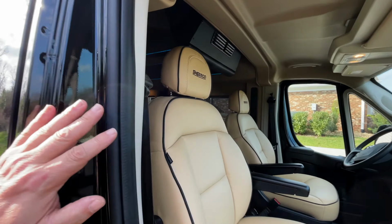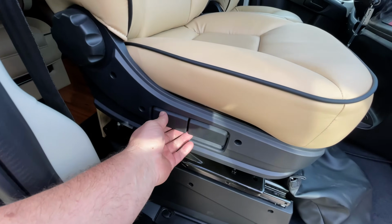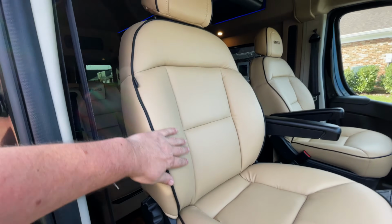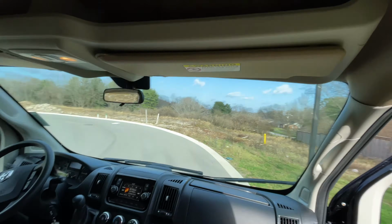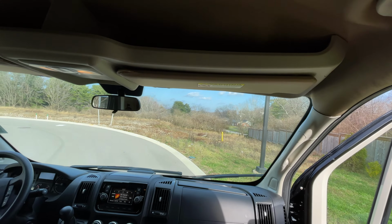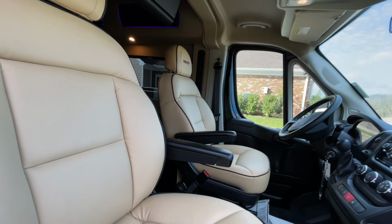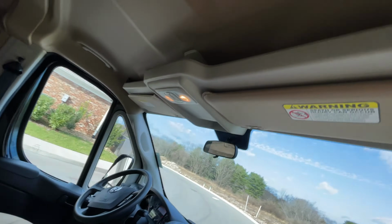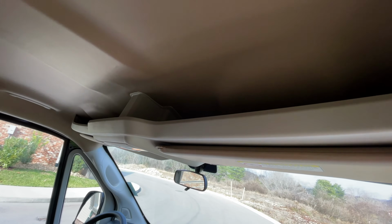So up front, we've got some really nice seats, multiple way configuration, so they can go up and down and lean and all the little fun things. And this is really plush. These do sit up really tall, so you can see that's the vision from the headrest. So you do have that higher up seated scenario, which is kind of nice for those truck guys and those SUV folks. Like this little shelf up here.